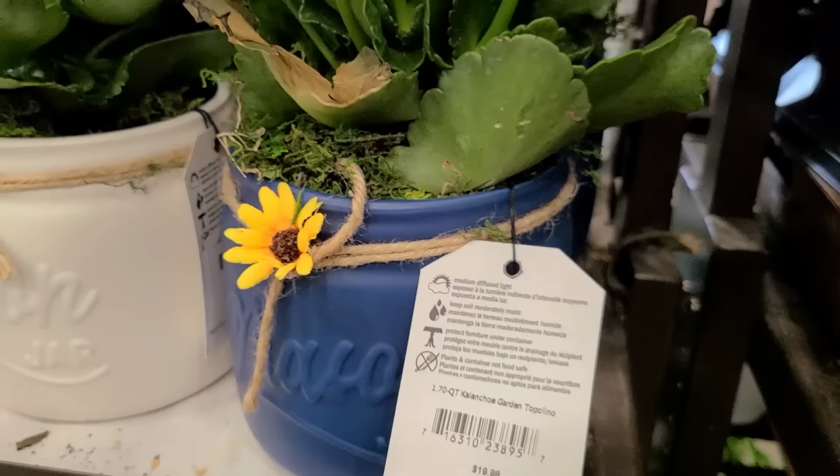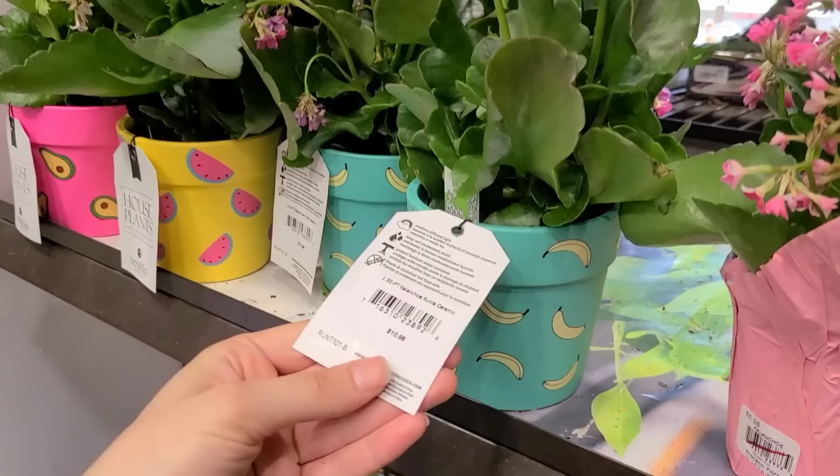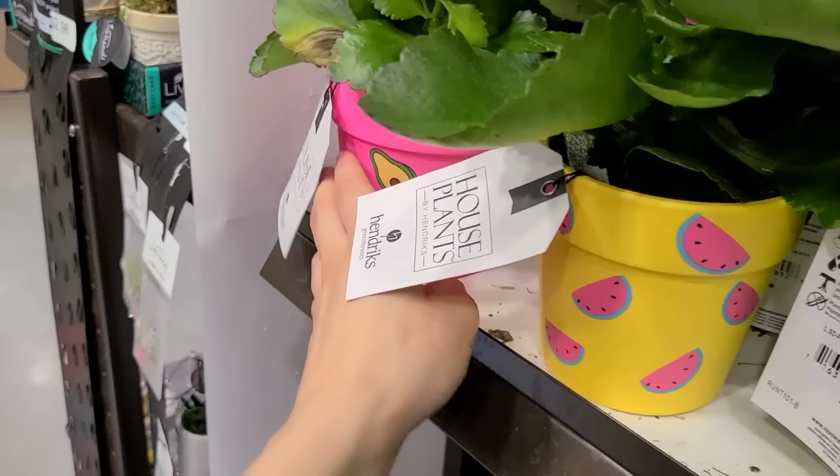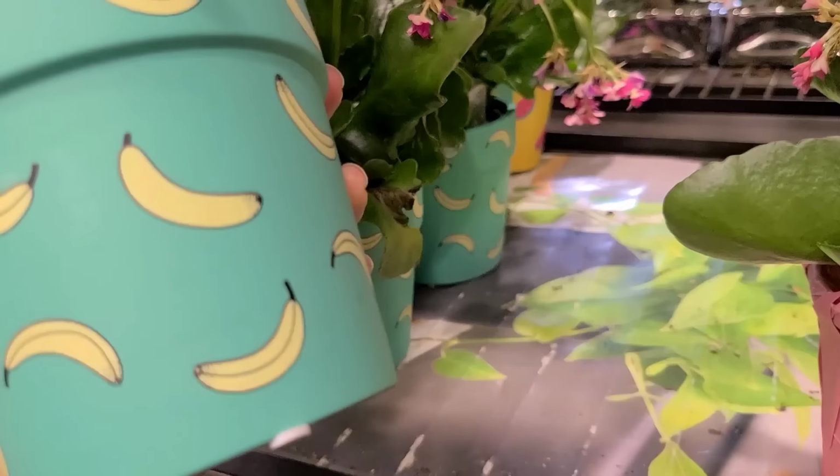I don't know, but this pot, this banana pot, is quite possibly the cutest pot ever. And I don't know why I like it so much over the other ones. I like the avocados, but I don't like the bright pink. I really like the blue color of the bananas, and I wish it suited my aesthetic because I probably would have bought it, honestly. I don't know why. I just like the bananas, okay?